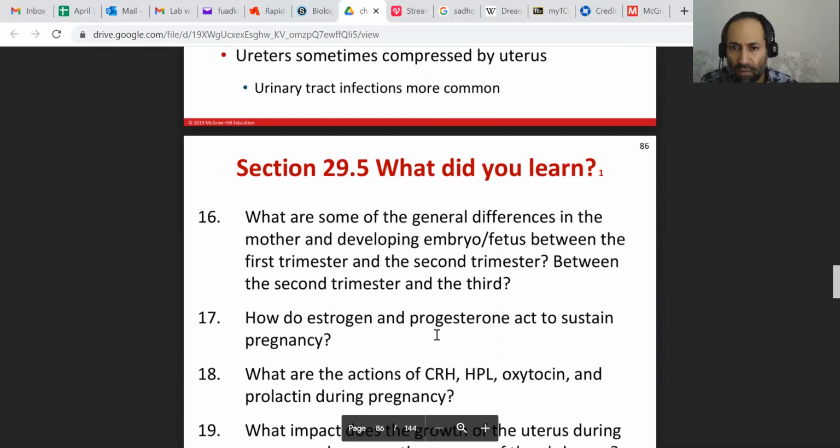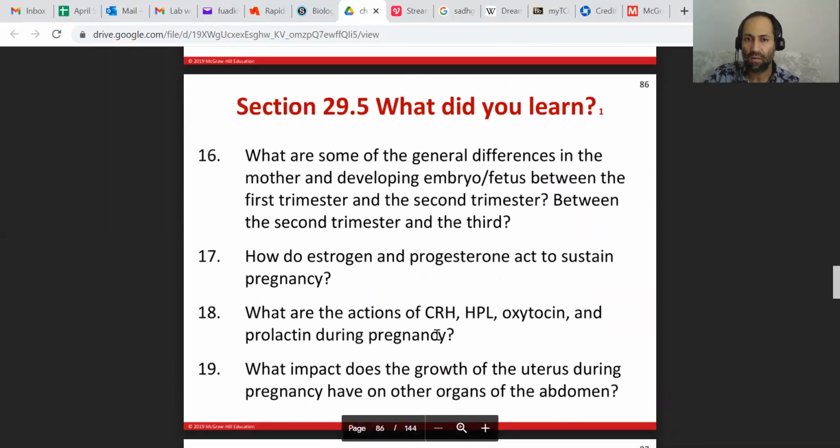How do estrogen and progesterone act to sustain pregnancy? They make the uterus more vascular, increase blood supply across the placenta, and promote breast development. All of those changes take place here. What are the actions of CRH, corticotropin releasing hormone? Increased aldosterone secretion, therefore fluid retention. Human placental lactogen, or HPL, puts more glucose in the mother's bloodstream to feed the child. Oxytocin is for milk expulsion and also for initiating labor. And prolactin, again, milk synthesis.